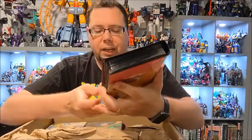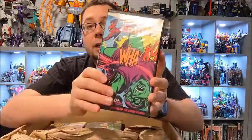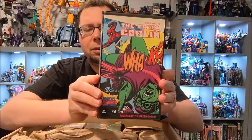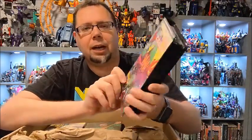But volume 16, I'm just going backwards from the box now, is the Green Goblin volume, and that's really cool art too. I just find it funny that it's about the Green Goblin. Here he is getting punched out. So it's not like a triumphant pose. It's literally him getting kicked.